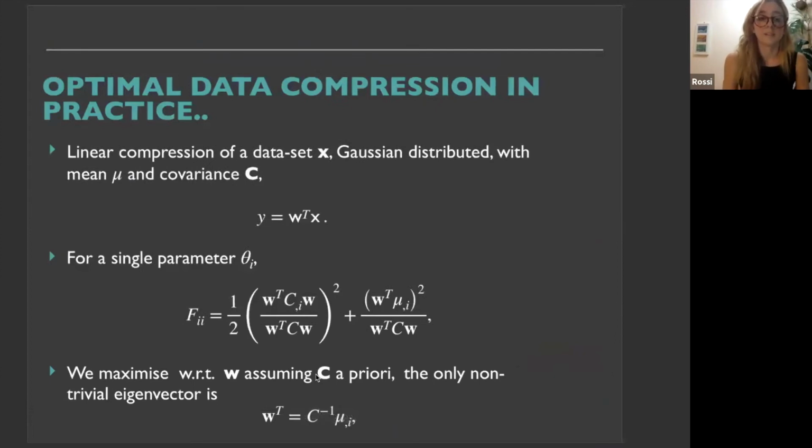Just a very boring slide on how this optimal data compression works for a simple case. Let's suppose we have our data set X, and we say that this data set is Gaussian distributed and has a mean mu and a covariance C. Basically we are linearly compressing this data set into this new data set Y through this weight function. How do we derive the right weight function here that allows us to preserve all the information about the cosmology, for example, that we care about into Y?